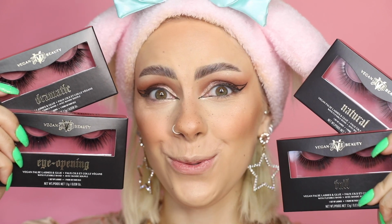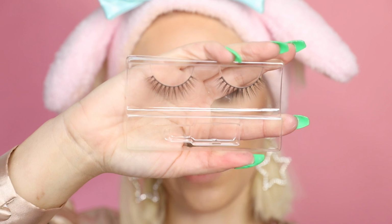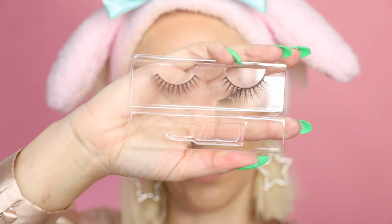Now, which pair to choose? I think I'm going to go for natural with this one because I don't want my lashes to take away too much from the beautiful eye makeup that I've got on right now. So yes, I'm going to open up the pack, and inside you'll find the vegan lashes, and you'll also find a mini glue which is latex free. So these are the natural lashes that I'm going to be popping on right now.